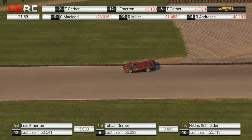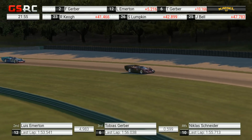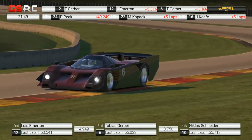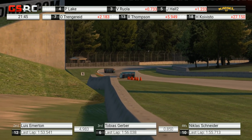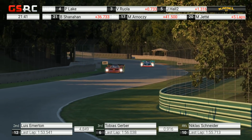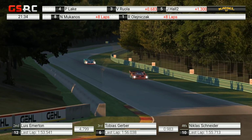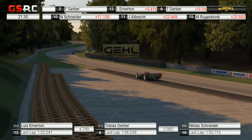All right, as we look at Tobias actually still trying to hold off Schneider. I'm a bit sad that Schneider's fallen back to fourth because he has been feisty today. Really wanted to get back onto this podium, but that one mistake has certainly cost him going from second down to this position. That just shows you the beauty of multi-class racing, what we just saw. Phil Lake, I'm sorry, Phil, you had no chance of catching Ruola until that lap traffic came around. And now all of a sudden you're in front by about 8 car lengths.